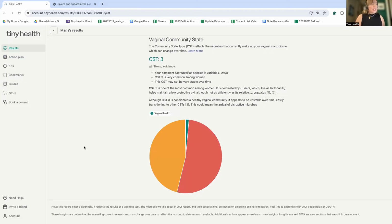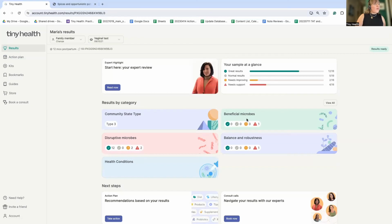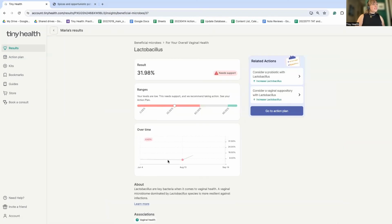So with this change in CST, we can also see that overall, there was an increase in lactobacillus. We went from 6% all the way up to just about 32%. So these are changes in a positive direction and are helping Maria's vaginal microbiome to be prepared for future pregnancies, as well as maintaining her own vaginal microbiome health.